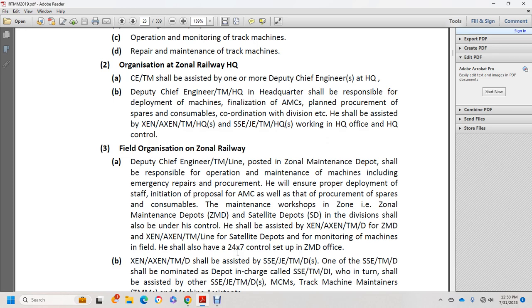The division will also be under the control of, and assisted by, the AXEN track machine depot for zonal maintenance depots, and the AXEN track machine line with the satellite depots, manning the machines in the field. There is also a 24/7 control setup at the zonal maintenance depot office.